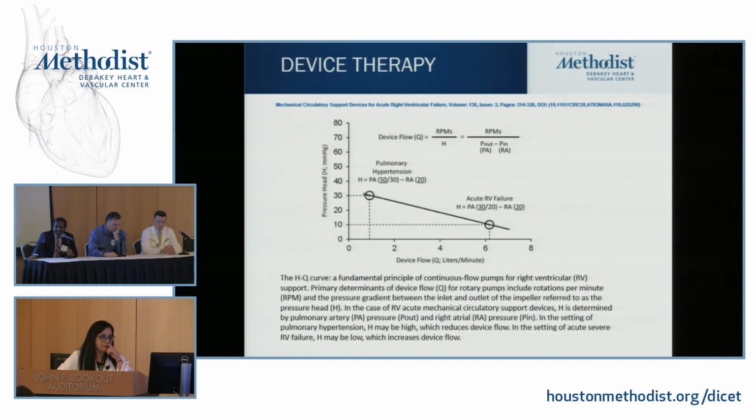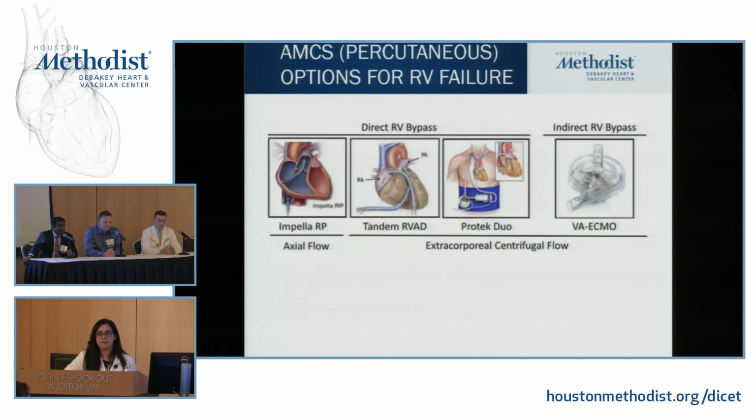But I will say one thing that this graph shows, which is important: when you put on the CentriMag, it's important to recognize that the flow is dependent on the pressures also. So it's more helpful in patients with acute RV failure than in patients with pulmonary hypertension. That's an important concept, and if you all want to revisit that at a later point, it would be helpful for clinical practice.